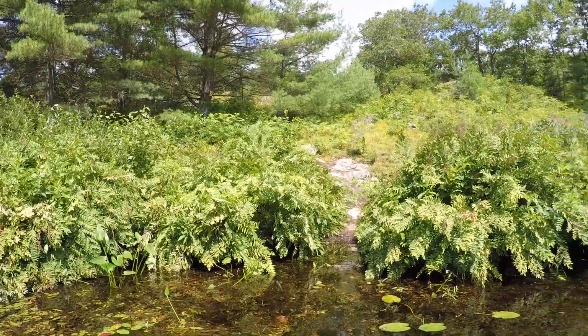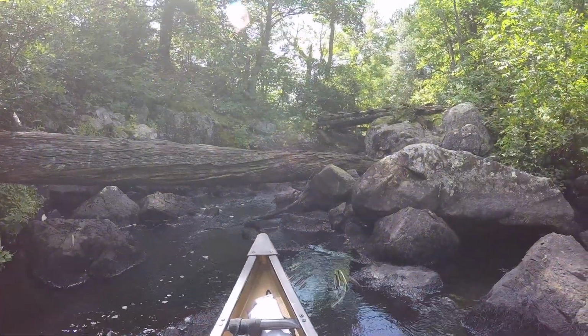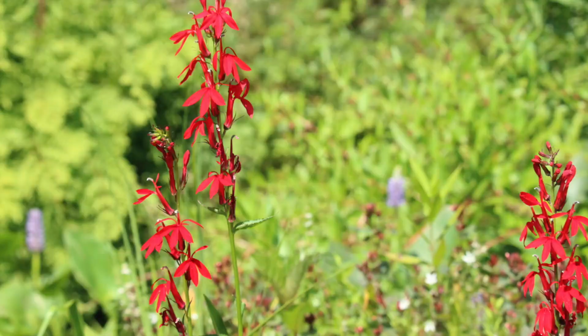There's a first portage there, but we're gonna try heading up the creek. So this is as far as we got. I don't think we can avoid the portages. Probably little dams like this every so often.